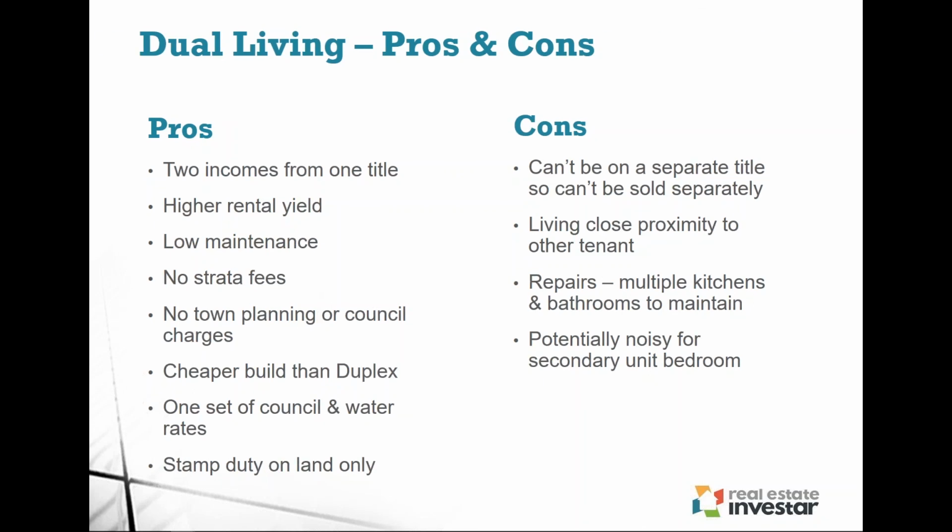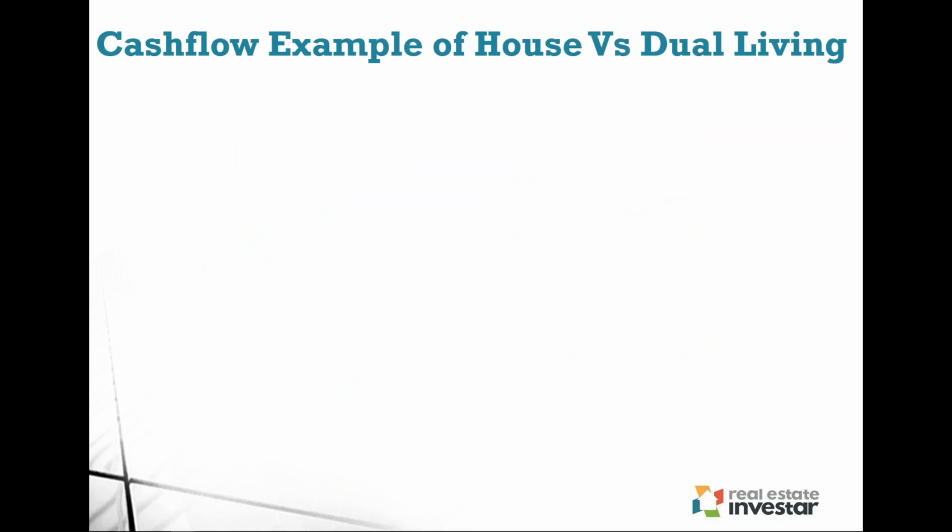So what I've done is I thought I'd just do a cash flow example just to show you some numbers between a house versus a dual living opportunity. And using the pro membership tools, which some of you guys I'm sure are on, I was able to find an example of one, and I've just put some numbers together just to give you an idea of the difference in terms of cash flow and how that can really affect your income and your rental yield.